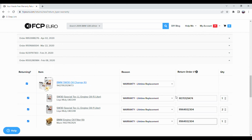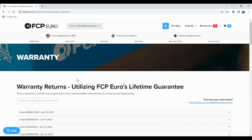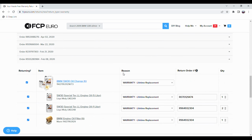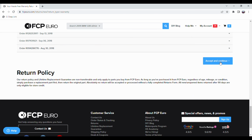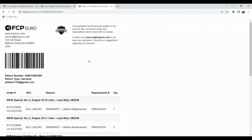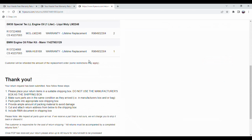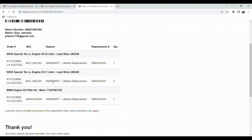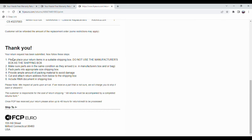So now I've entered the order number from the second oil change kit that I purchased, and then I would simply go ahead and put my VIN up here. So now that I have my VIN number up there, I have selected lifetime replacement and have put in the second order for the second oil change. You then go to the bottom here and press accept and continue. Once you click accept and continue, this form will appear in a separate tab, and it shows all of your information and the order that you are returning, and gives you more directions right here.